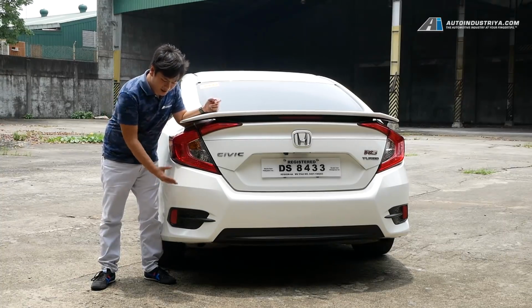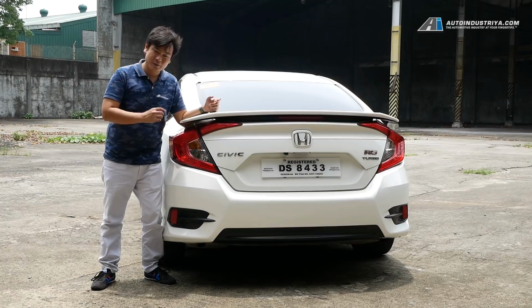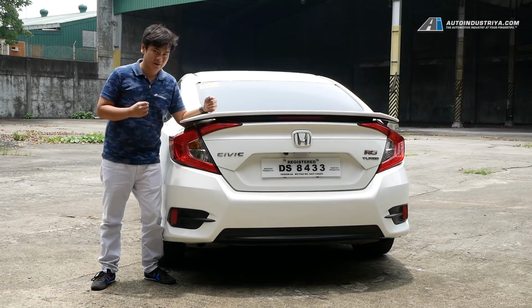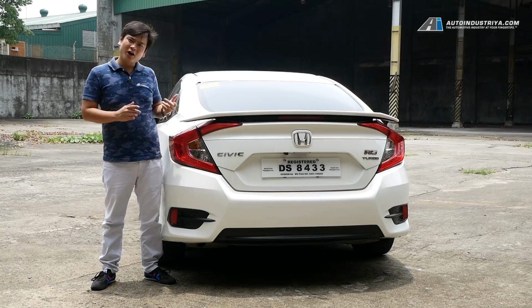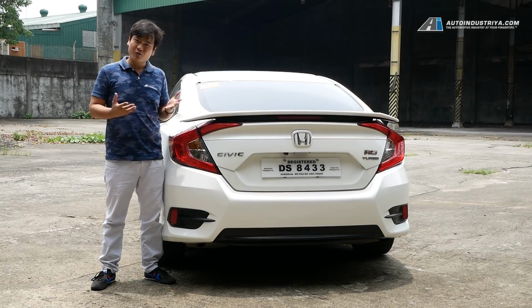And at the bottom here, there's more styling tidbits and gentle creases as well to make it match the front end's aggression. Now, I do wish Honda had the option to not have this rear wing attached to the RS, which comes standard.